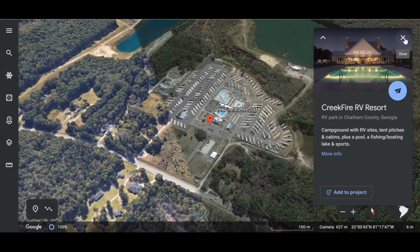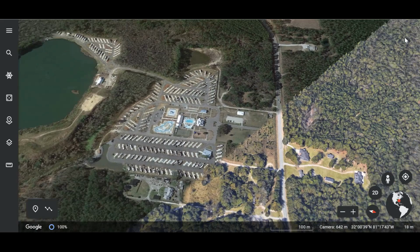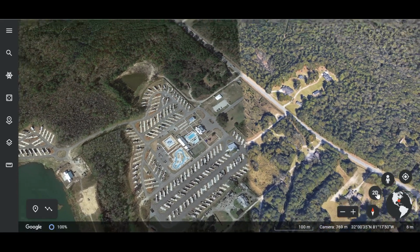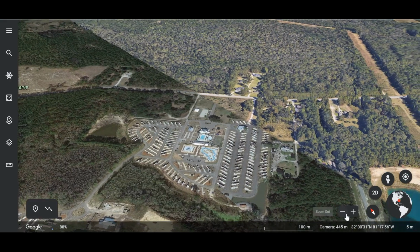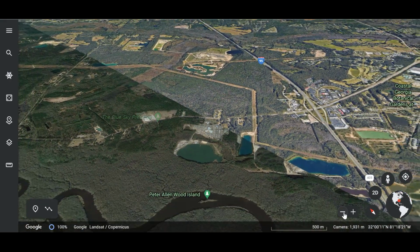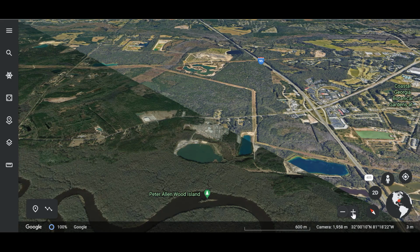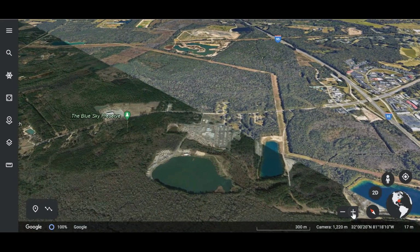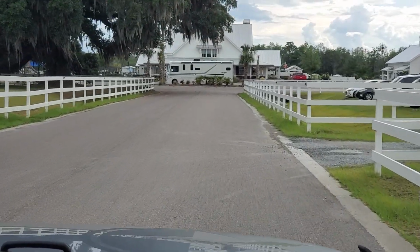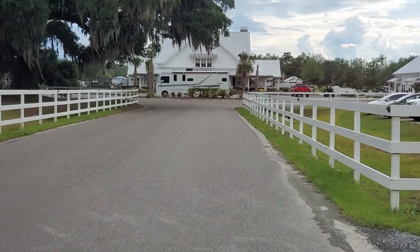So here you go. A little Google Earth just to show you how close CreekFire is from Interstate 95. I believe it was about half a mile. It was perfect positioning. They put this campground in the right place. Couldn't be any easier. It's just right off the interstate. However, we'll get into it a little later, but it's a little drive to Savannah to see some stuff.